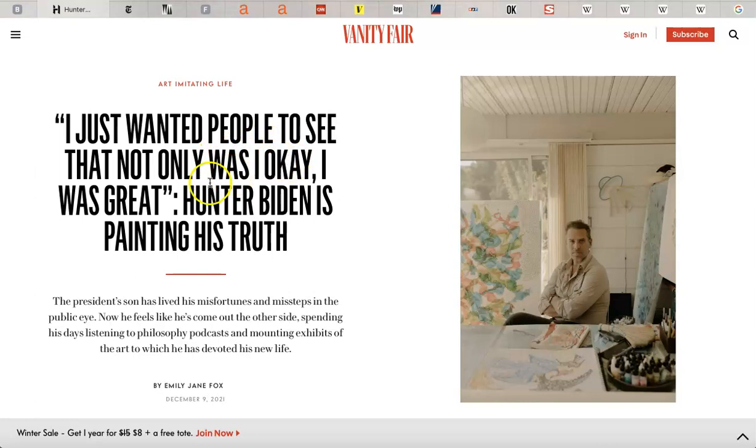The president's son has lived his misfortunes and missteps in the public eye. Now he feels like he's come out the other side, spending his days listening to philosophy podcasts and mounting exhibits of the art to which he has devoted his new life. December 9th, 2021. I guess he's in his studio again. He's wearing the same shirt that he was wearing for the picture in the New York Times article.